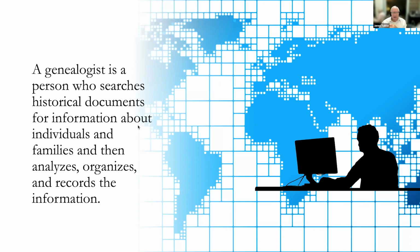So a genealogist is the person who searches historical documents for information about individuals and families. And then the genealogist analyzes and organizes the records and the information. Basically, we organize the information by putting people into family trees, based on the formats that we have today for recording families, basically pedigrees and family group records and other types of information.